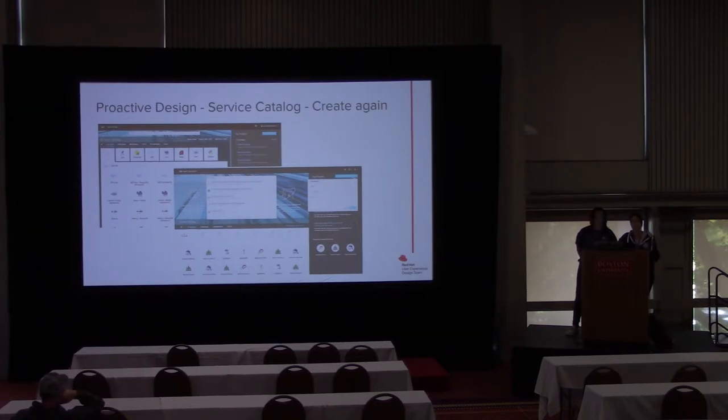Once we saw it and watched users interact with it, we realized we need to make some adjustments. Let's add some search capabilities in here. Let's add a tour so users know how to use this new product. So that revamp went through another round of implementation with those updated designs. Definitely another example where we followed that longer lead time proactive design cycle.